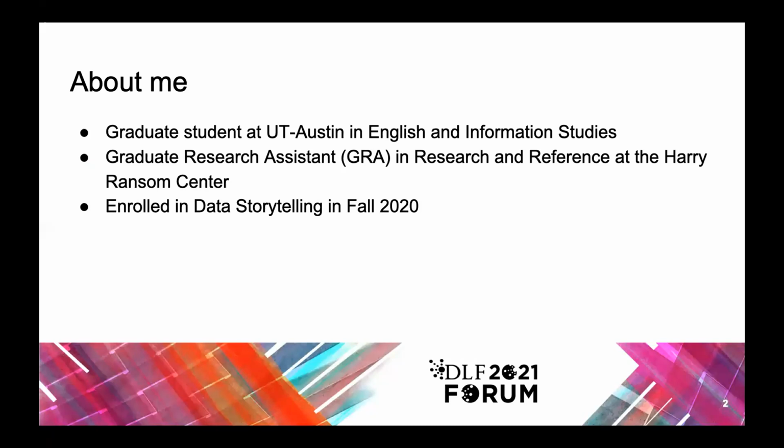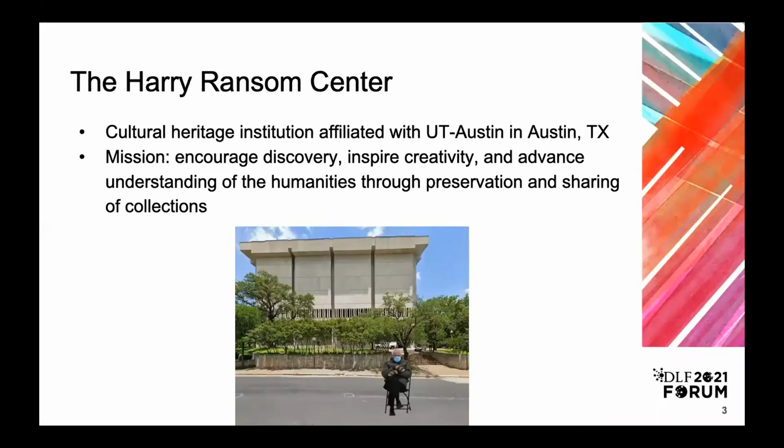The Harry Ransom Center, or HRC, is a cultural heritage institution at the University of Texas at Austin with a wide array of collections, programming, and initiatives. It is a museum, archive, library hybrid that houses over 1 million books, 42 million manuscripts, 5 million photographs, and 100,000 works of art. The mission of the HRC is to, quote, encourage discovery, inspire creativity, and advance understanding of the humanities for a broad and diverse audience through the preservation and sharing of its extraordinary collections, end quote.